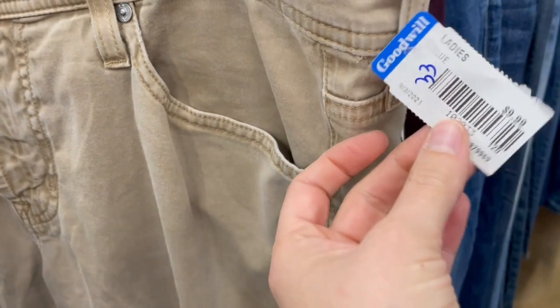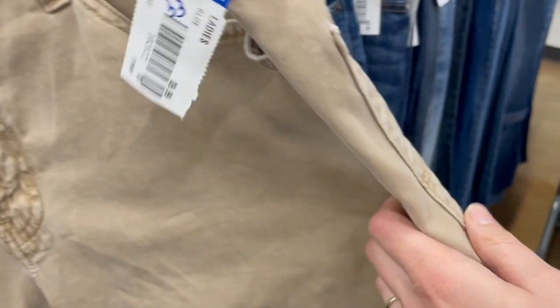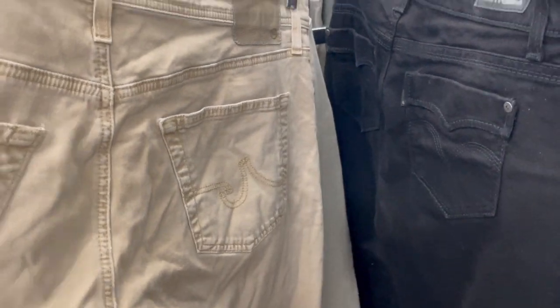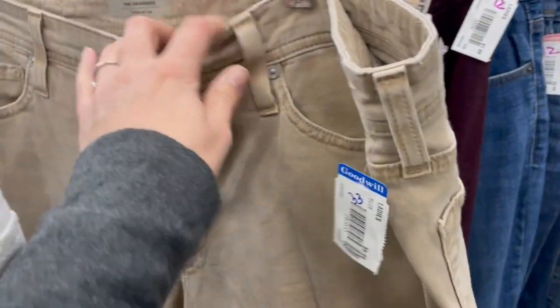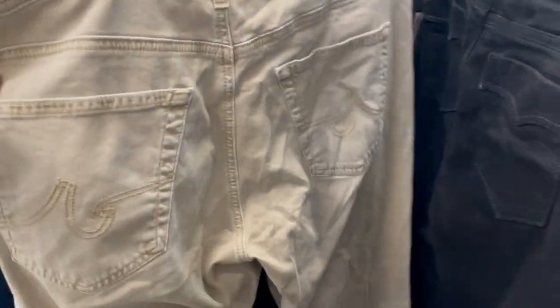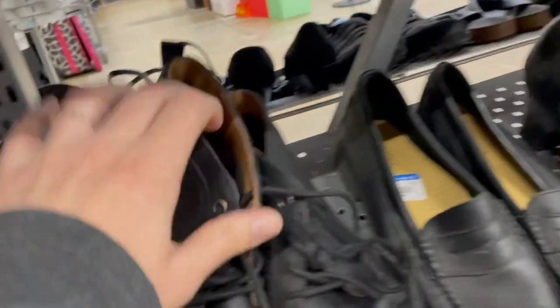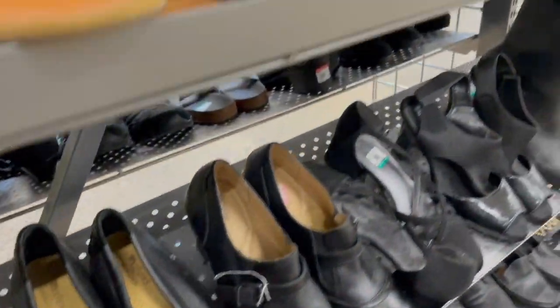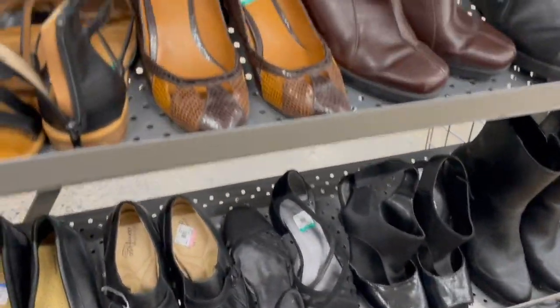Oh, here we go. I found a pair of AG. These were men's jeans stuck in the wrong place. They were $10, but they're blue tag, so they were half off. They're colored denim, which I don't like to pick up, but for men's, this color isn't too bad. It's kind of like a khaki color, so I did end up bringing those guys home. I don't know if that was a good choice or not. We'll find out.